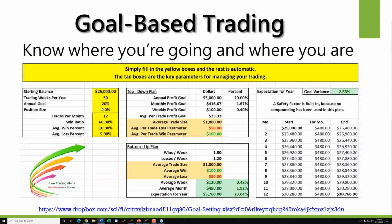I believe in walking up the spiral staircase. So as we achieve 20%, we'll raise that goal and shoot for higher goals, but we want to keep them attainable so that they're realistic, and keep working our way towards them. On position sizing, 4% is the maximum I'll ever use. Typically, I run between 3 and 4%, but for the ease of math, I chose 4% for today's example.